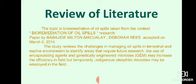Taken from the context, Bioremediation of Oil Spills, a research paper by Sir Macaulay and Deborah Rees, accepted on March 5, 2014. The study reviews the challenges in managing oil spills in terrestrial and marine environments to identify areas that require future research. The use of encapsulating agents and genetically engineered microbes may increase the efficiency in the field, but temporarily indigenous oleophilic microbes may be employed in the field.